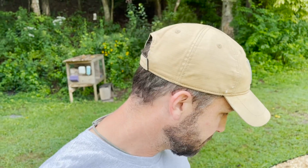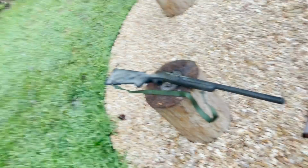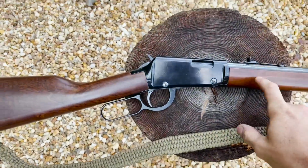I love the Ruger 10/22s. I think they're fantastic, but as anyone can tell you that's shot them a lot, once they get dirty, they start to jam up a little bit and they become more like a single shot anyway. So I like lever actions for that reason, or bolt actions. So I'm going to see what I can do with this Henry here.